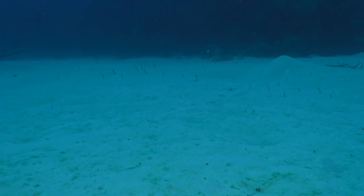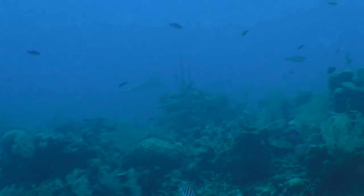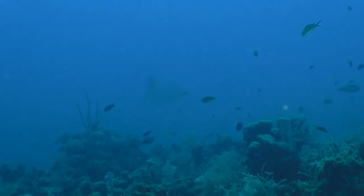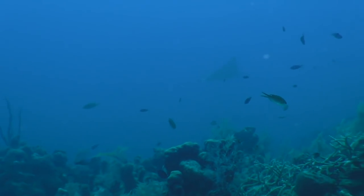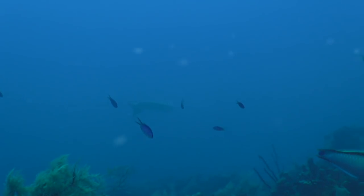So we did see garden eels earlier on in our dive, but they are just incredible, wriggly little wormy things. Eagle ray! Eagle ray! Oh, yeah! Oh, this one is huge! Okay, it's not quite in focus. Oh, yes, there we go. We have a spotted eagle ray. Wow, what a sighting. What a dive.